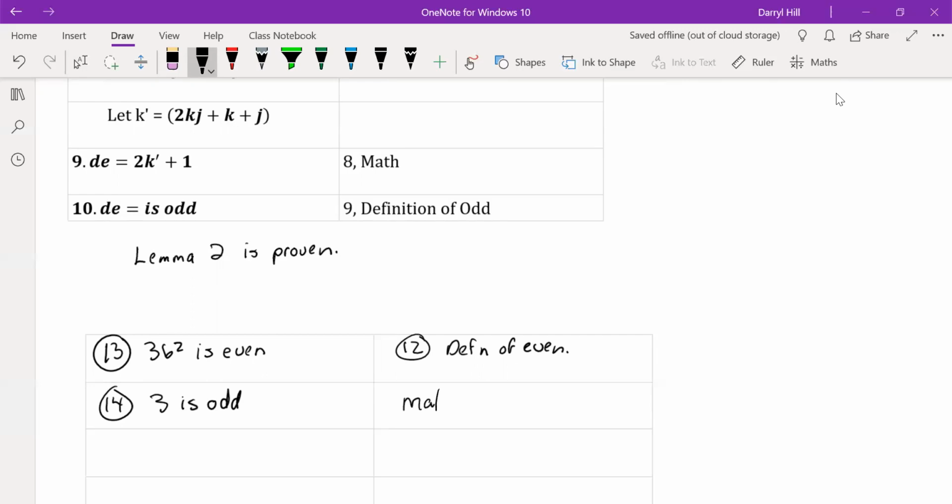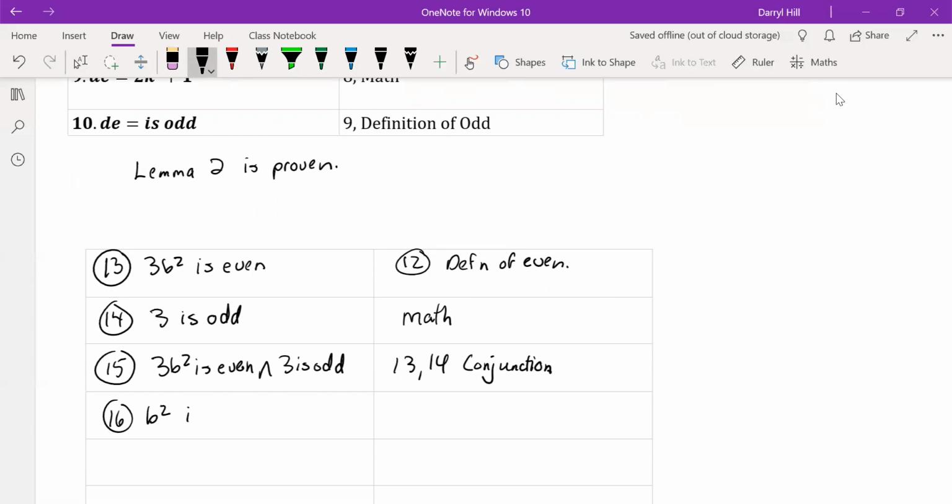But now given lemma 2, we know 3b squared is even and 3 is odd. So 13, 14, conjunction. So then we know that b squared is even. And that's by 15 and our lemma 2 that we proved.